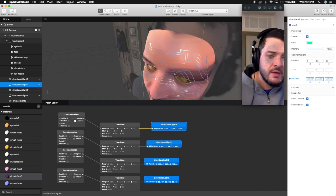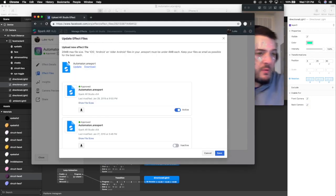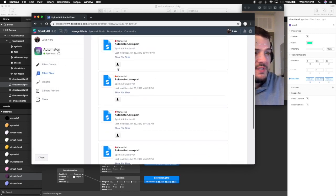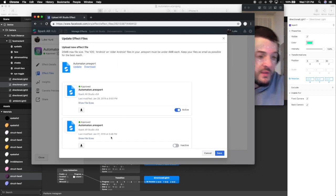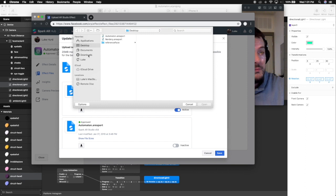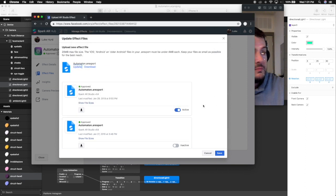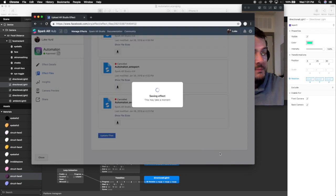Now what we're going to do is we're going to replace this file. So as you can see, I'm in here in my Spark AR hub. You can see all the different versions that I've had. I've played a lot with this thing. We're going to update this file with our new one here. Save it.